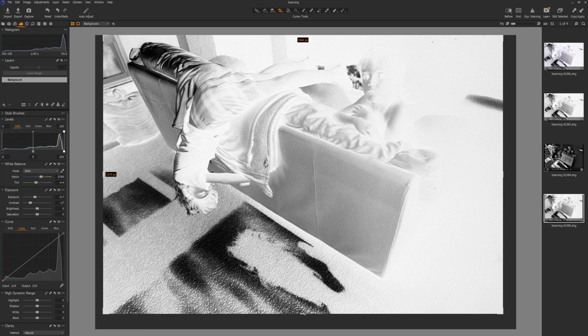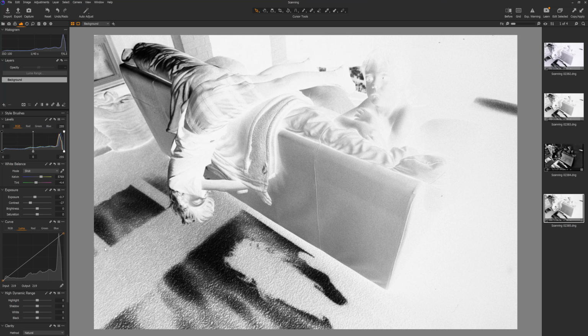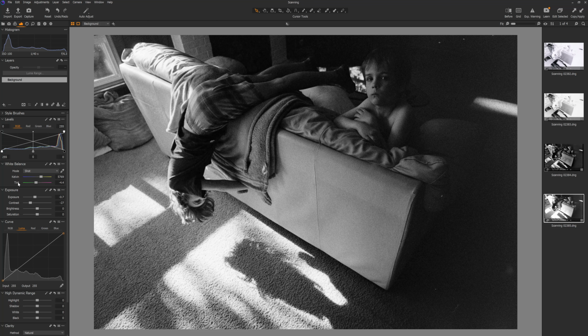Let's just check my crop real quick. Okay. Now we've got to invert it. And usually the first thing I do is make little minor adjustments to black point and white point, right? Basically clipped it. Something like that. And now I'm just identifying what it is I'm going to want to do.